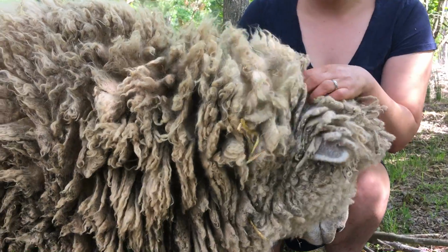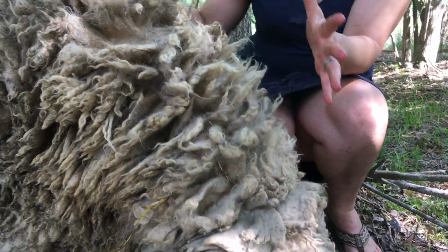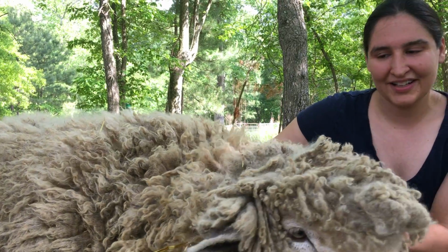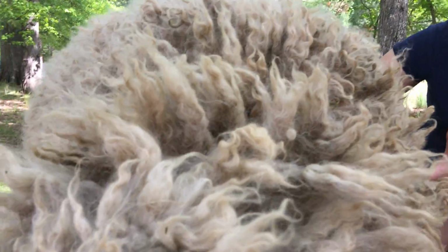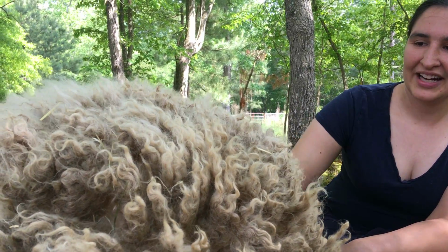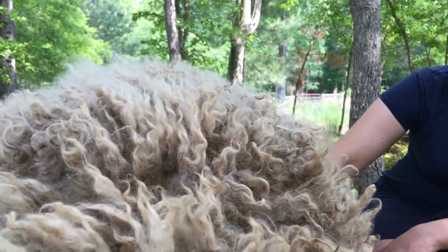Now, sheep have this because, number one, it helps water to stay off of the body. Imagine if Bean were out on a rainy day and he didn't have a house to come into, and all of this wool got completely soaked with water. It would be extremely heavy and difficult for him to move around. So the lanolin is nature's way of letting that water just roll off of the wool and helping it from getting soaked.